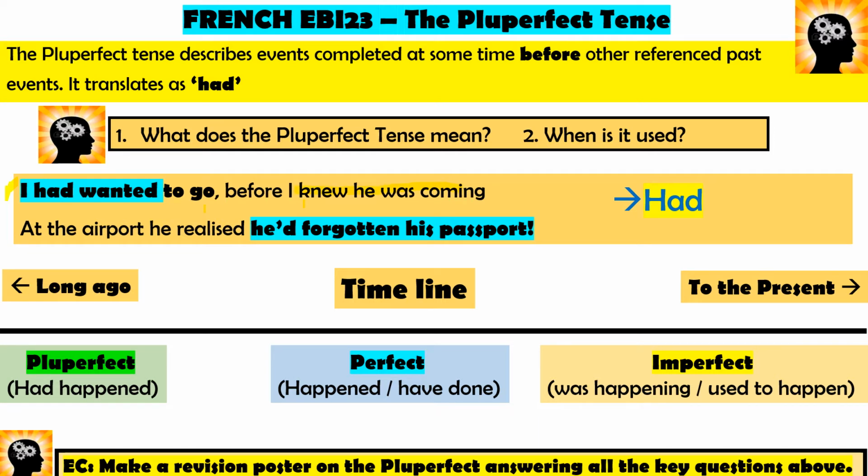Or, I like this one, at the airport, he realised he had forgotten his passport. So this is the past tense event, him realising. That's the past tense. He realised, and what had he realised? That further back in the past, he'd forgotten his passport. So that, if you've understood that, brilliant.